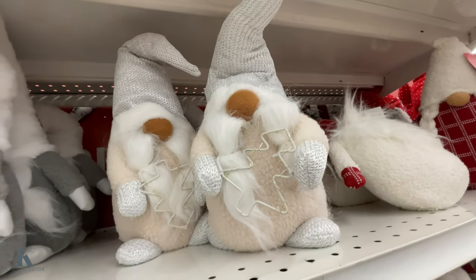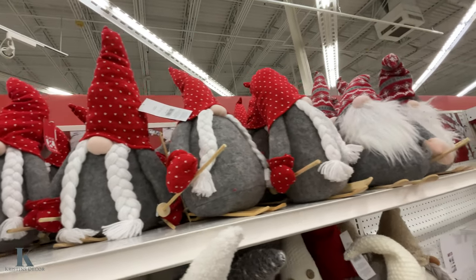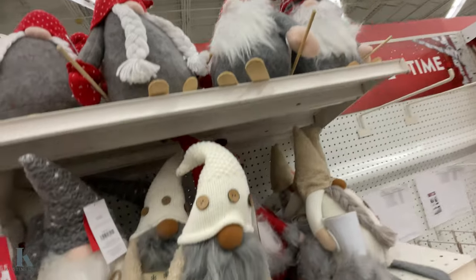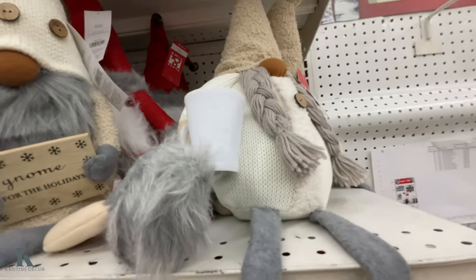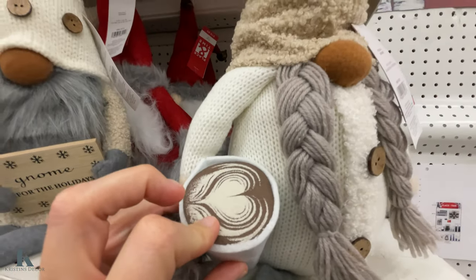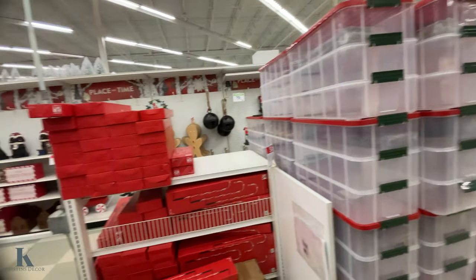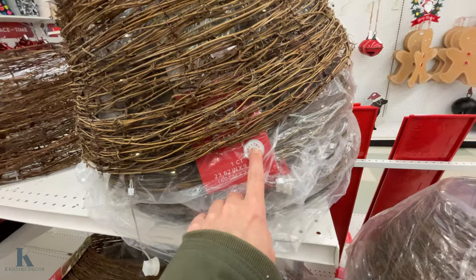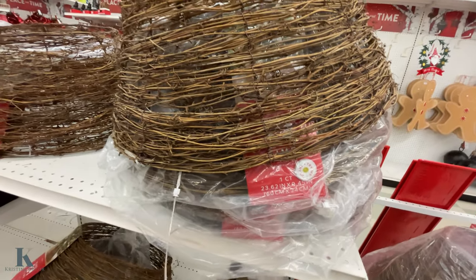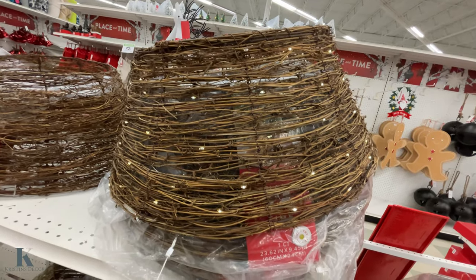This one's got a little ornament. More with the braids, with the little skis. That's really cute. Oh, and this one has a little cup of cocoa. How cute is that? You got some storage bins and the tree skirts. Well, this one has lights on it. Let me see if I can get this one to light up. So that's pretty. It lights up.